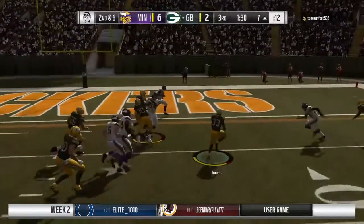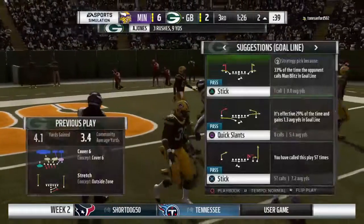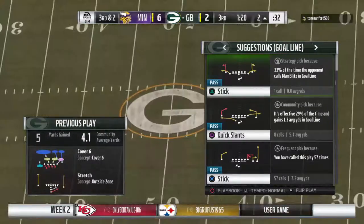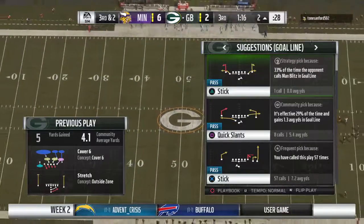Back to the ground, this time with Jones. And he's going to fight his way forward here for a modest gain. 5 yards on the pickup, and all of a sudden here, it's third down. Some good, strong running right there. Some power and some explosiveness just about got him into the end zone.